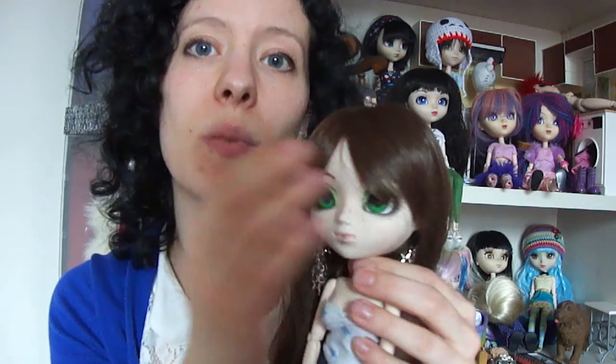The second wig that I ordered for her was a brown wig. It was like a straight wig with again a straight fringe, but it was really flat for some reason. I don't really know why. I did try washing and conditioning it to see if that gave it a bit more bounce and a bit more volume, but it really didn't work. And she looked weird and I really didn't like it. So I went for another wig. So this is wig number 3.